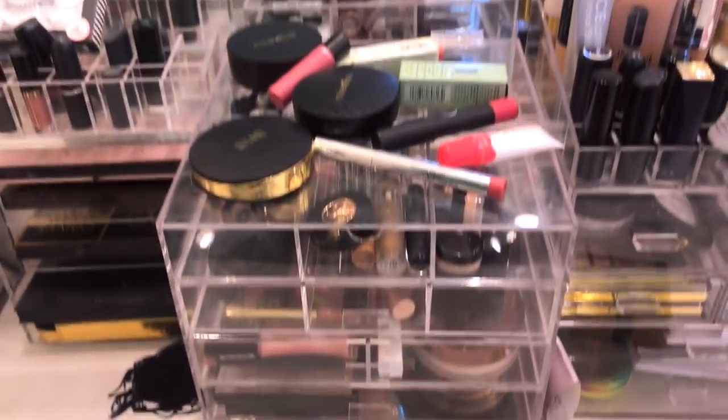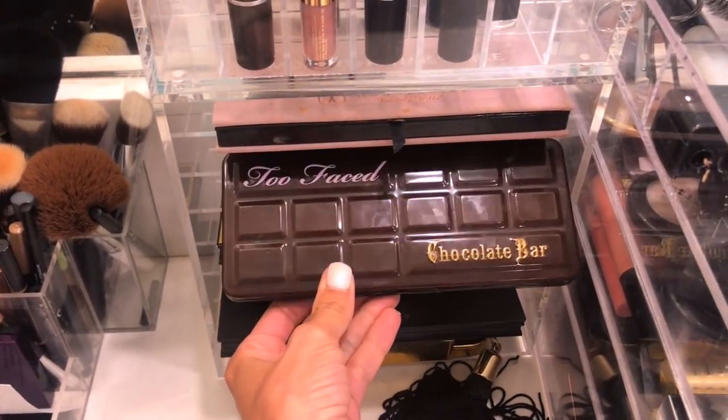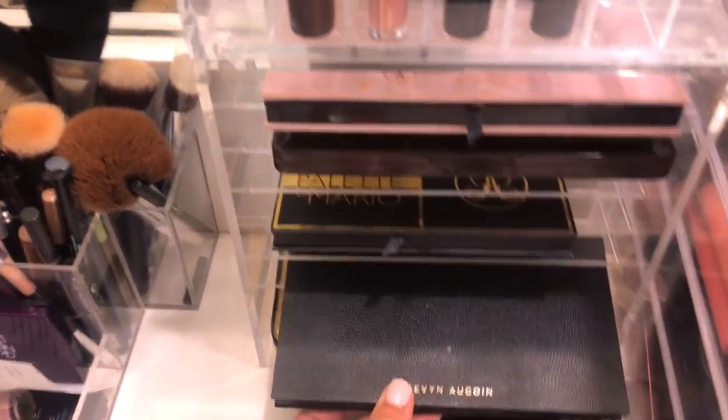Okay, for eyes, so on my vanity, these are the palettes that I have. I have the Modern Renaissance, I have the Chocolate Bar Original, I have the Master Palette by Mario, I have this Kevyn Aucoin palette that I'm pretty sure is limited.